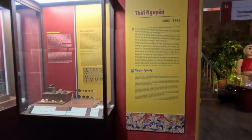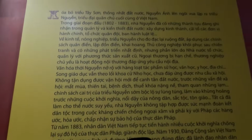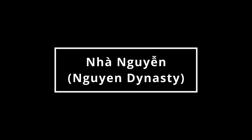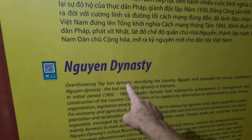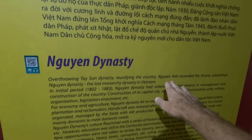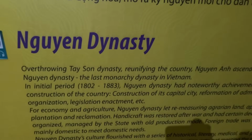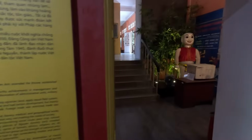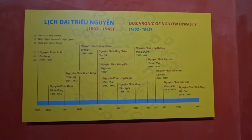And this is all about, again, just attempting pronunciation, the Nguyen dynasty, which was from 1802 to 1945. Nhà Nguyễn, Nhà Nguyễn, Nhà Nguyễn. So according to what I'm reading here, they overthrew the Tay Son dynasty and reunified the country. This fellow, Nguyen Anh, established the throne, and it was the last monarch dynasty in Vietnam before the modern communist era, in fact. And they have a map or a diagram here of all the various leaders that were part of the Nguyen dynasty.